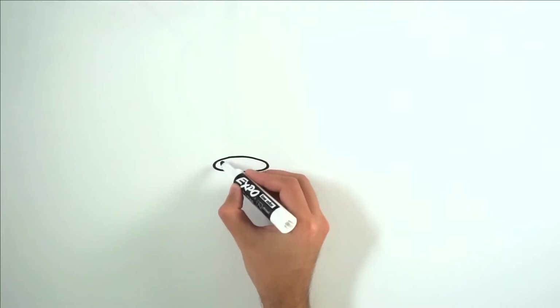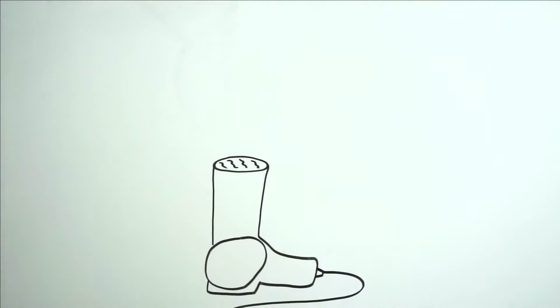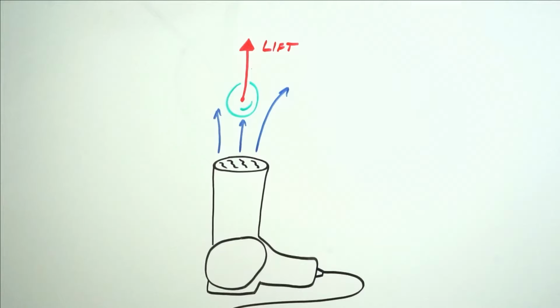So, how does lift get generated? If you took a ping pong ball and blew on it from below with a hairdryer, you'd expect the ping pong ball to travel upwards, right? Well, this is a type of lift.